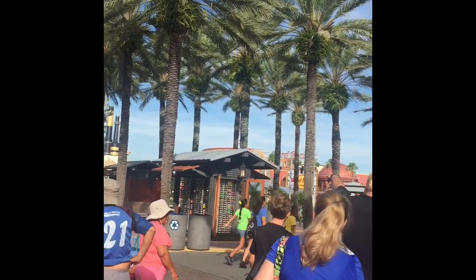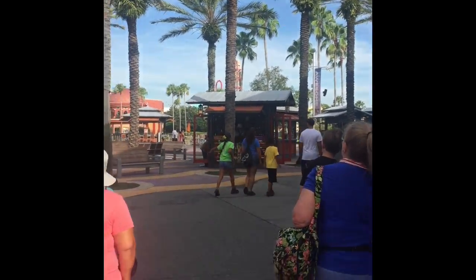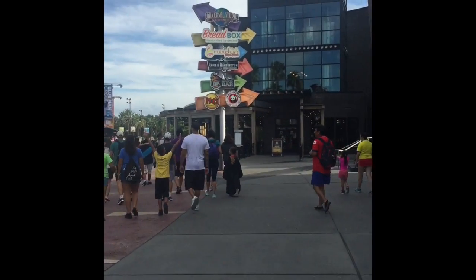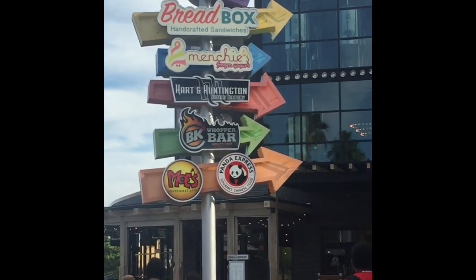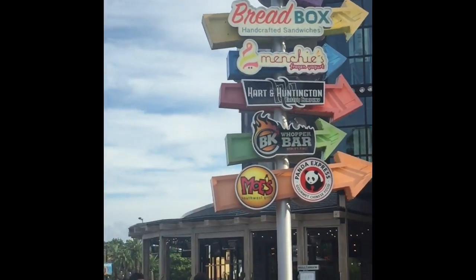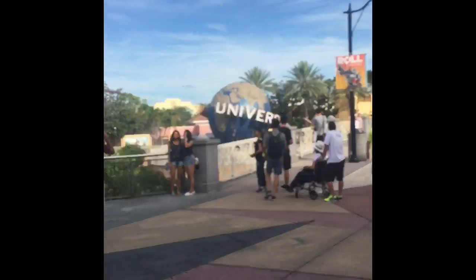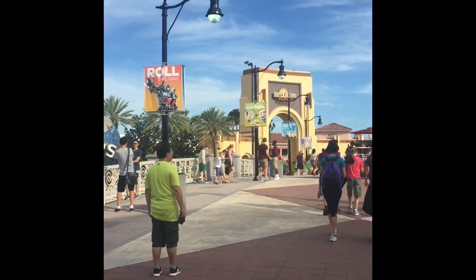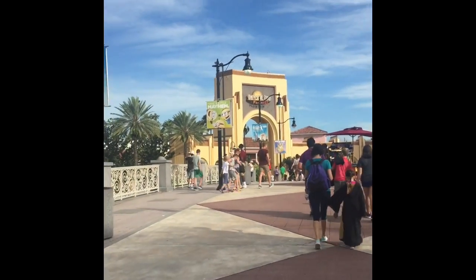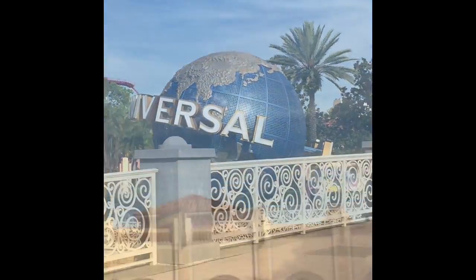So the goal was to spend the whole day here and to see as much as we can and see what's going on. And of course, not to miss a thing about Harry Potter and go have some butter beer. Obviously, there are some choices as well other than just eating in the park. And there's the iconic globe for Universal Studios. There's the entrance, and it was just great because, as you can see, there are not a lot of people.